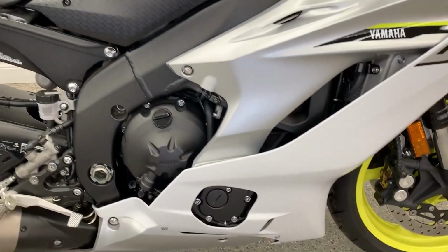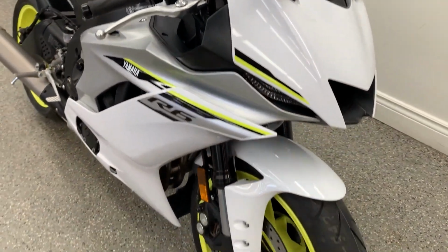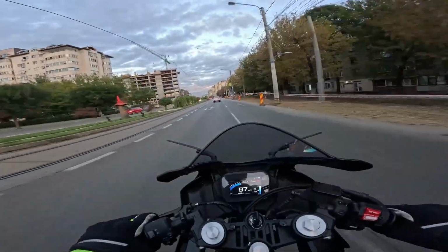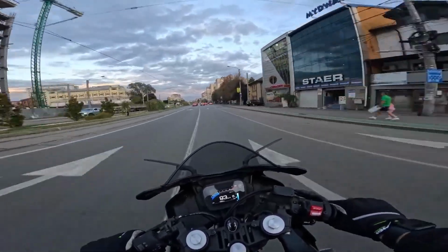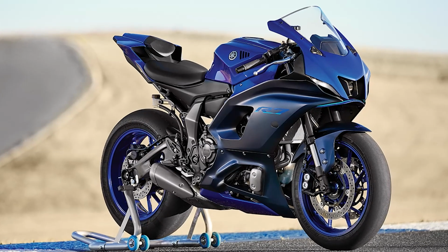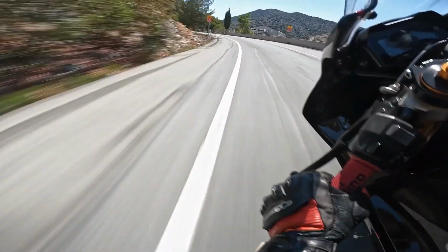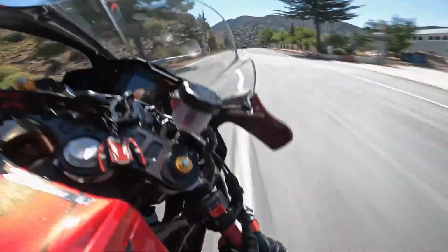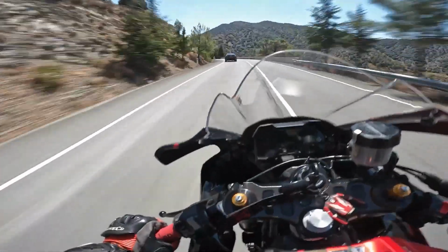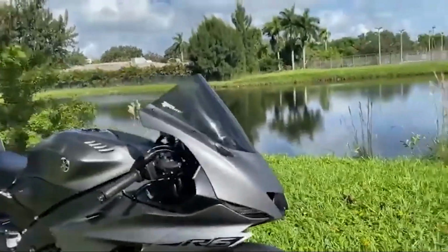That's right. As of the year 2021, Yamaha officially discontinued the R6. Tightening emissions regulations in both the United States and Europe forced Yamaha to retire it, and instead they released the R7. The R7 features a more street-friendly parallel twin engine, a more relaxed riding position, and a lower price point, making it more appealing to everyday riders. But this shift left the R6 in limbo.